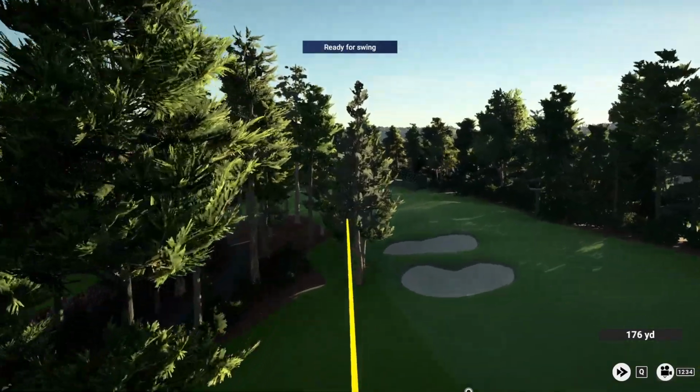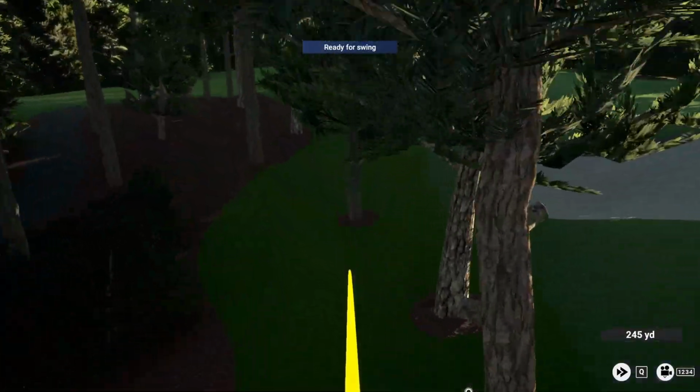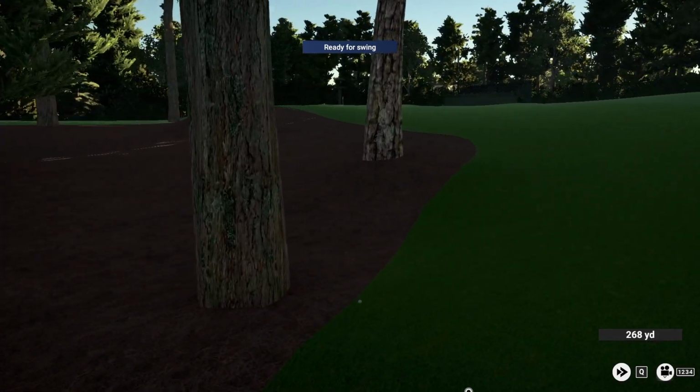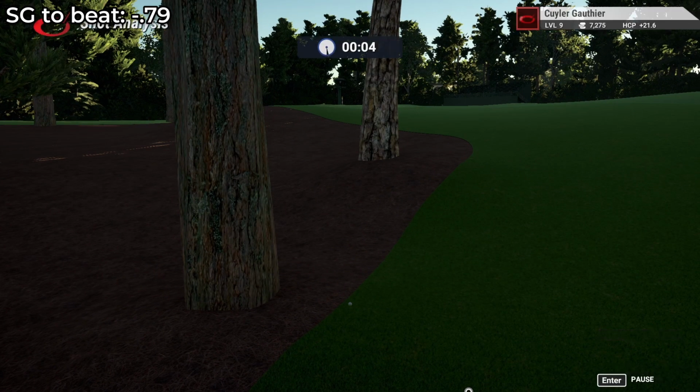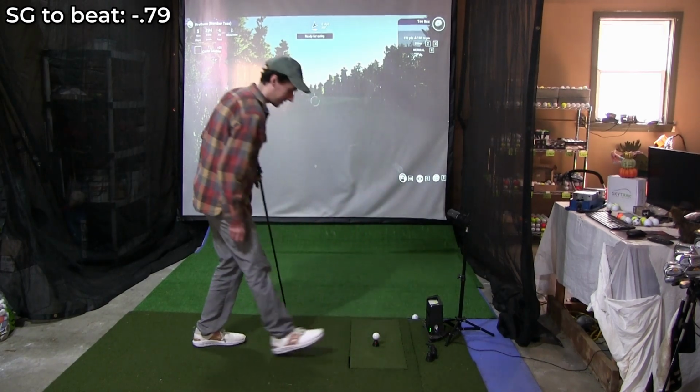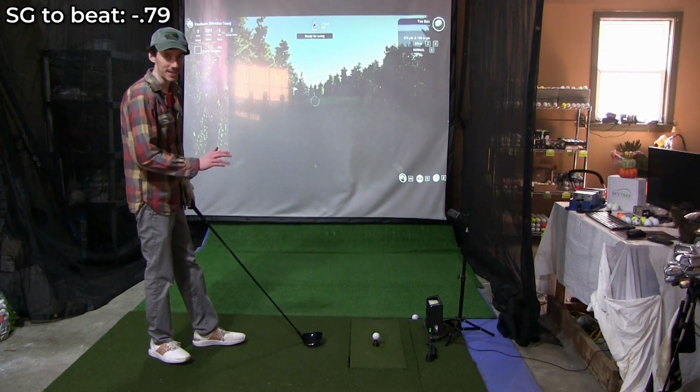Oh, she's yanked left a little bit. Stay out of the trees there, bounce through, do something. Avoid the trees. Oh, that's not good. That is not good, Bob. That's going to be a recovery shot here. That's tough to see. Well, not the best showing there. Negative 0.79. We just have to stay out of the trees with this Bridgestone, and he will be moving on.